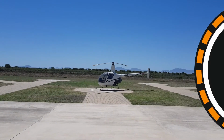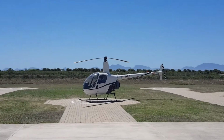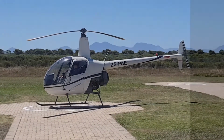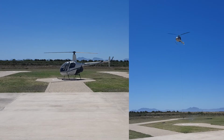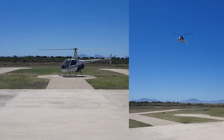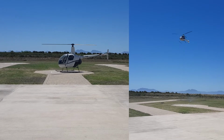Now it was time for the Robinson R22, with the doors on this time. The lesson started much the same, going through the pre-flight checks and startup procedures, which I got to help with this time. During our startup, there was another student practicing sling loading right behind me, another course which they offer at Starlite Aviation.